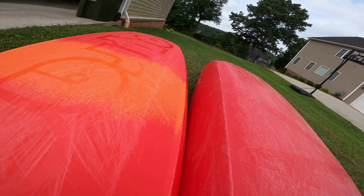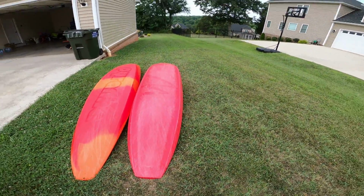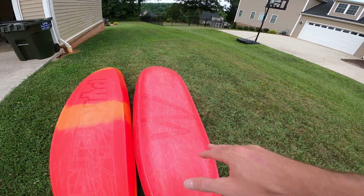So obviously the Ripper is a little faster. It's not quite as fast as the Goat. The Goat is by no means a slow boat. The Ripper's a little easier to get out of holes because you've got that full planing hull, with this one more hybrid.